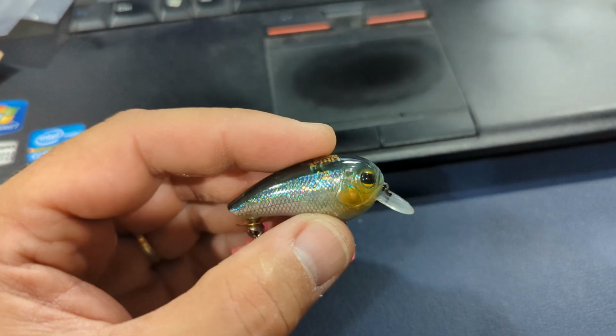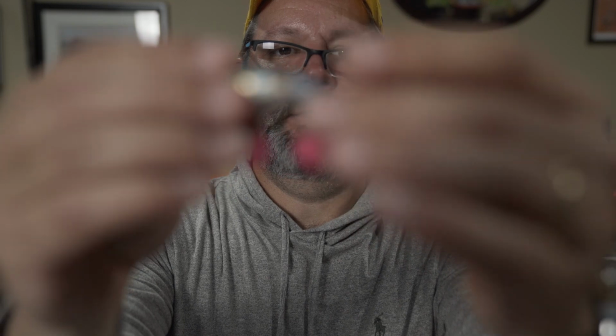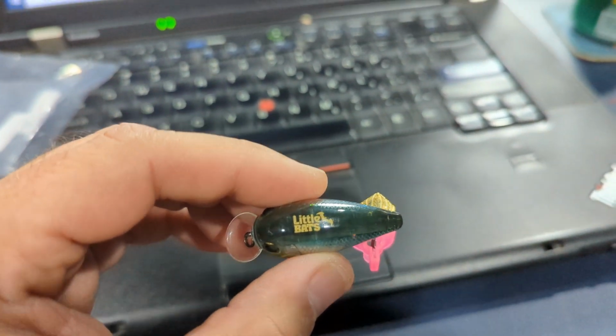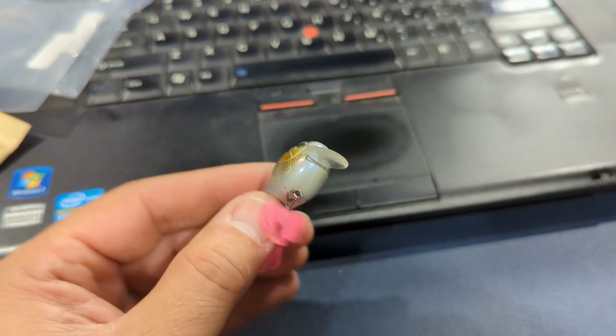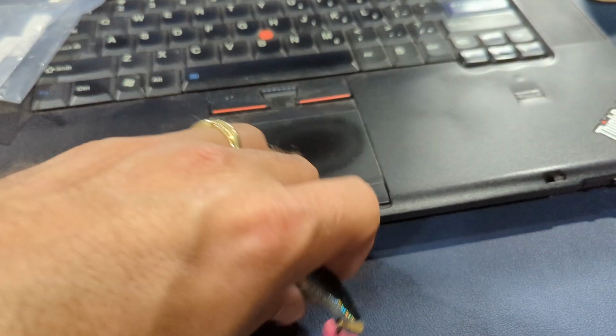The next one is the Imakatsu Little Bats. This one's really more of a wake bait. So it's got the lip on it, but it's got this little fin here that I don't know if it spins around. I'm not really sure what it does, but I remember seeing this bait last year and I didn't buy it. And so again, they can be hard to find, and to get one on eBay, I'm happy with it. And again, I can't see any difference where it looks heavily used or beat up or anything like that. So I'm very happy with that.